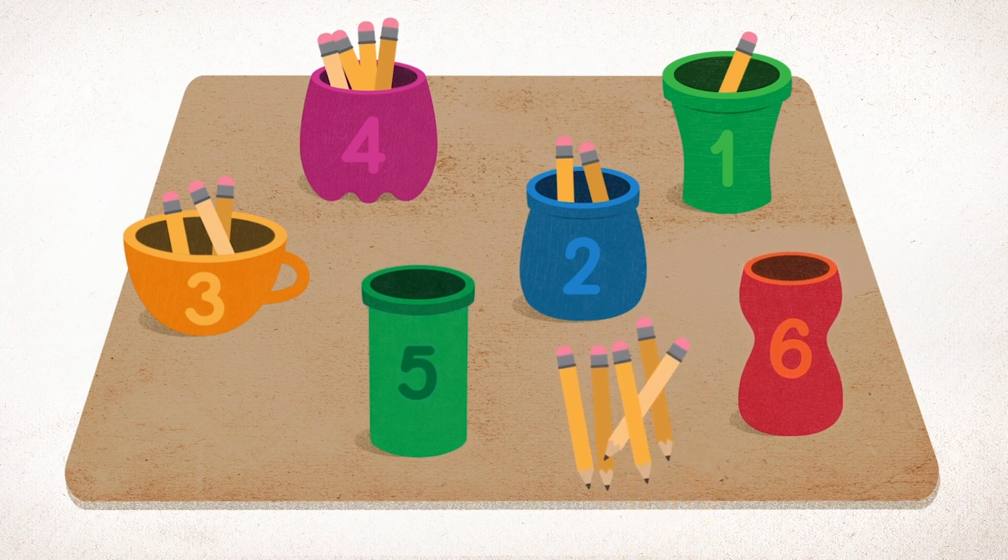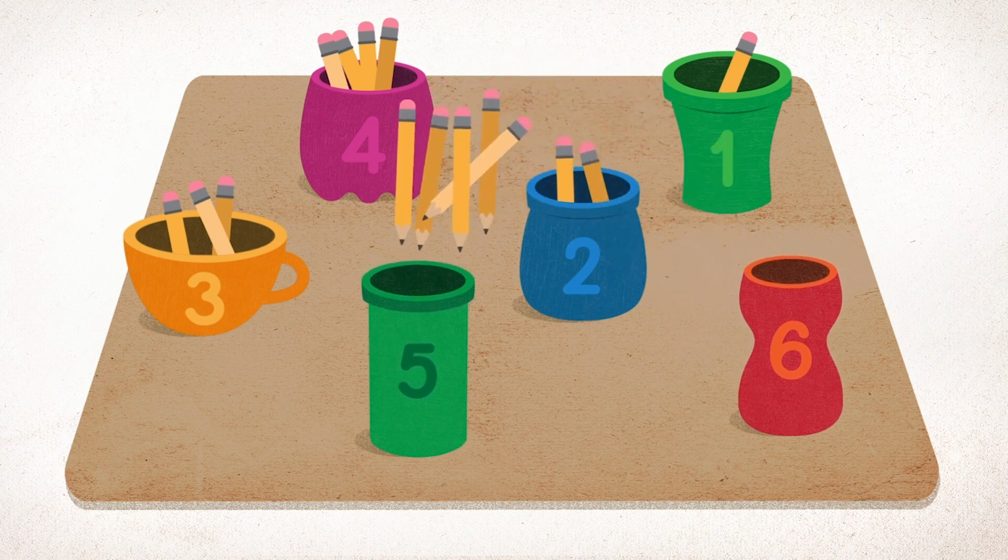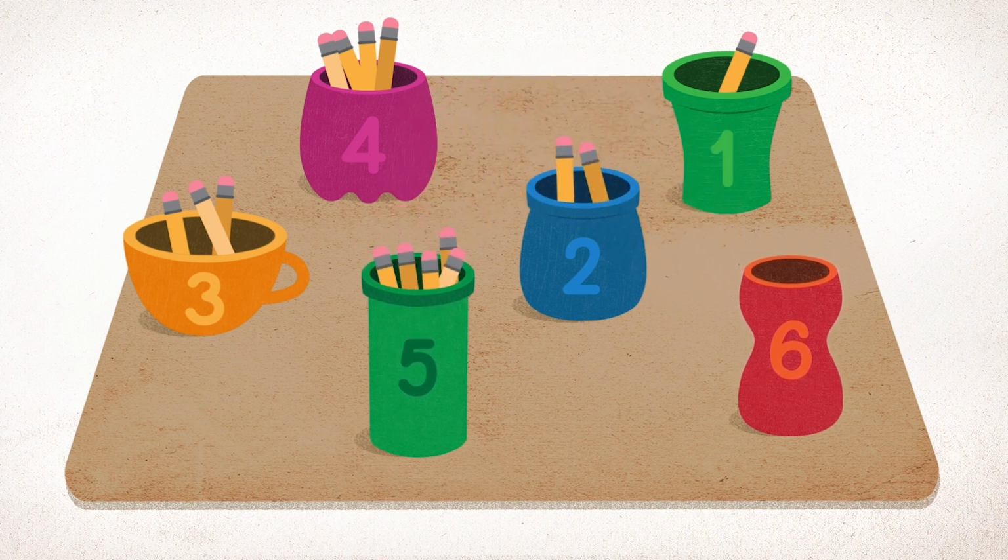Next we have one, two, three, four, five. Let's find the matching spot for the five pencils. There it is, we found it. Amazing.